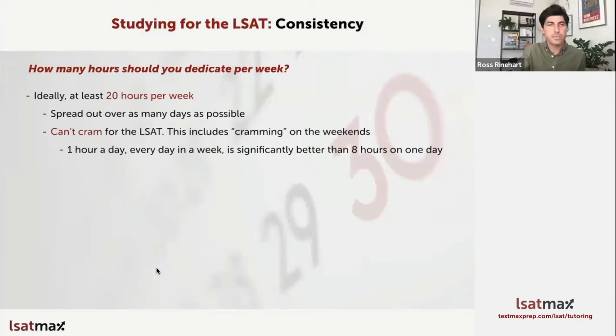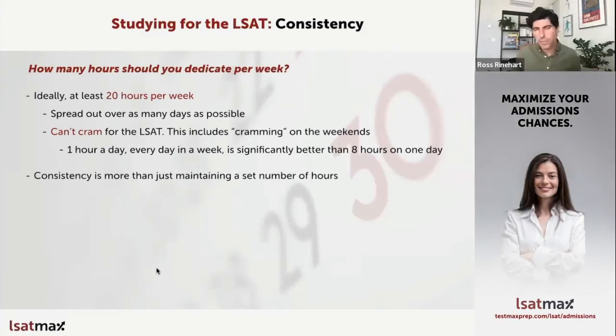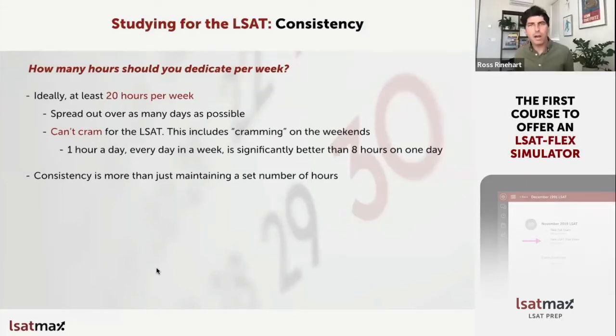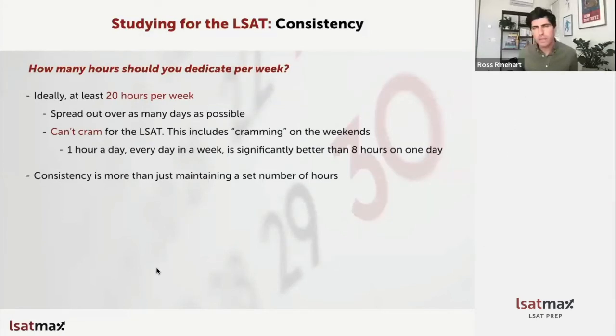We also want to be consistent with how we study. Anyone here heard about the phenomenon called state-dependent learning? Has anyone taken a psychology course or anything like that? Learn about state-dependent learning? Oh, yeah. Maybe you've heard about it too much.